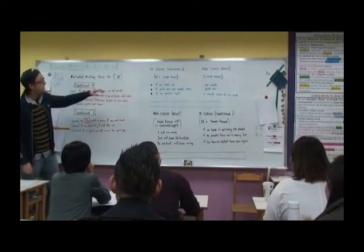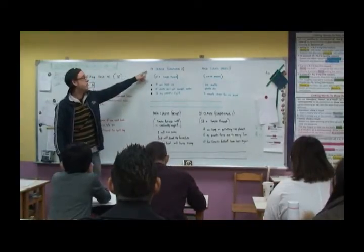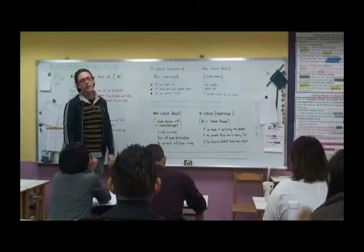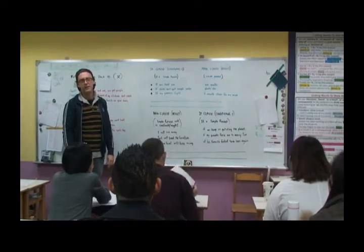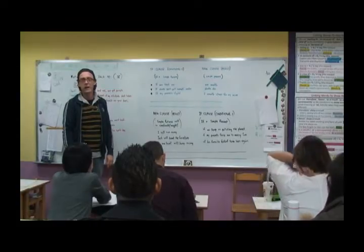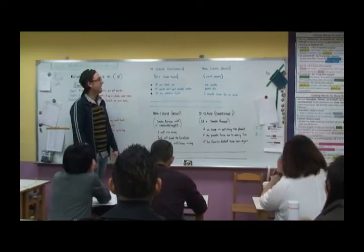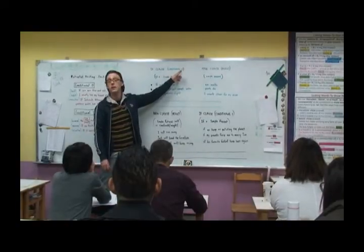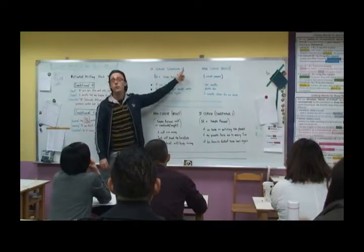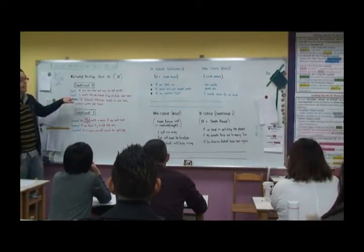Anyway, so this is what I might do on the whiteboard. Now, first thing here is the if clause. Do we really expect the students to understand what the if clause is? No. I couldn't even begin to explain it. I'll just say it's the if part of the sentence, right? Although if they're a smart class, if they're an older class, I might try to introduce what conditional type 1 is. And then I would tell them conditional type 1 is about a fact, a habit, or an instruction.